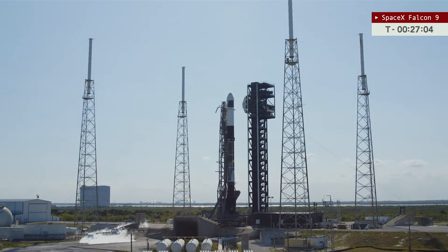Currently, liquid oxygen is being loaded onto the first stage, and we can see the signs of venting, or vapors forming around the outside of the vehicle as the humid Florida air comes into contact with the cold metal of the fuselage. They are also loading kerosene on the first and second stages. That kerosene load should be nearing completion on the second stage.